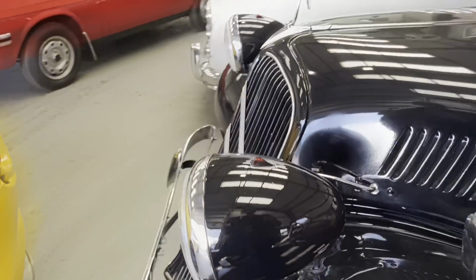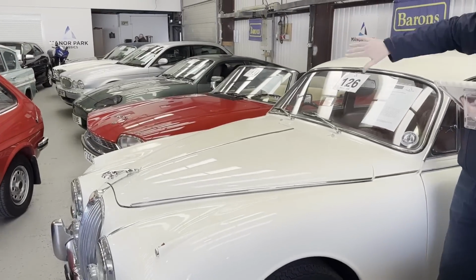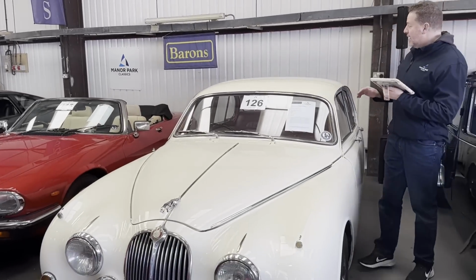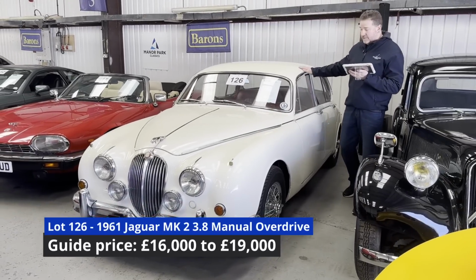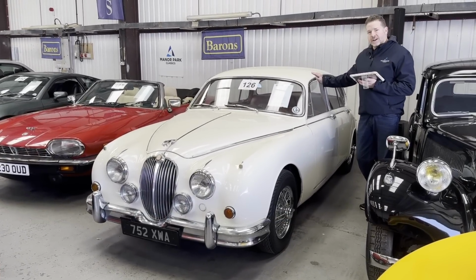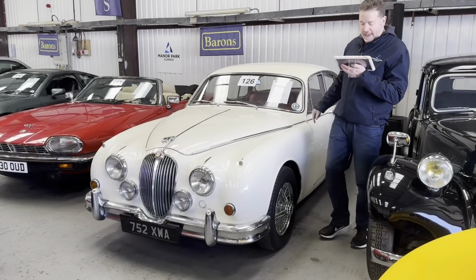How about this? Another beautiful Jaguar. In fact, you can see we're about to go into a Jaguar sale. We've got a DB7, which we all know is really a Jaguar underneath, a Jaguar XJ6 and a very nice party frock. 1961, this one. 1961 Mark II 3.8 manual with overdrive. Possibly the most sensational colour combination, Old English white with a gorgeous oxblood interior. Have a look at that.